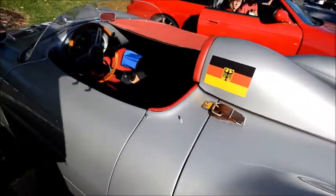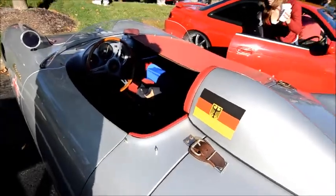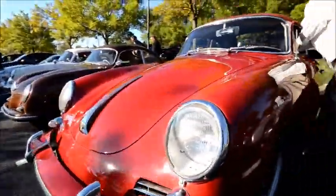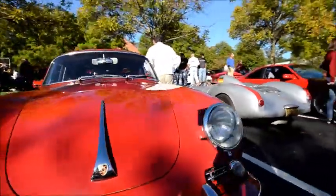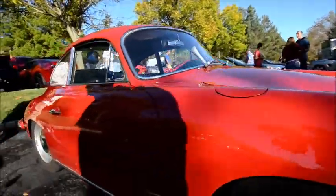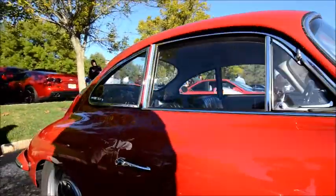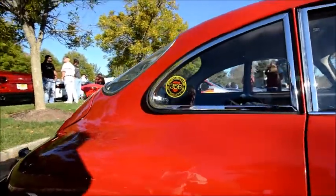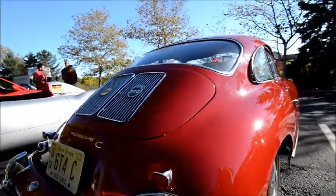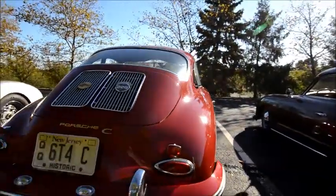Actually, now I'm thinking about it. Yeah. Morning. I feel like there was a faster way to get it. There was. What year is this? This is a '64. A '64. I have one at home. Oh, do you? Yep. Beautiful. Nice, fun to drive. Yes.